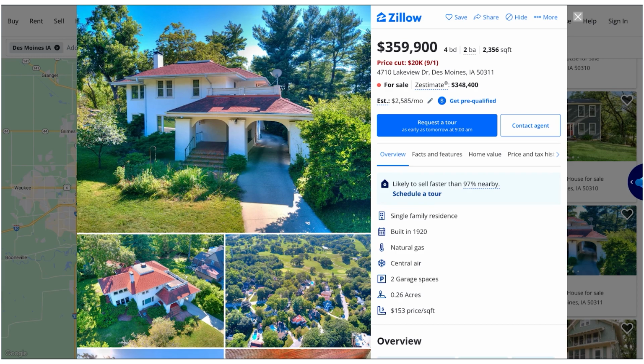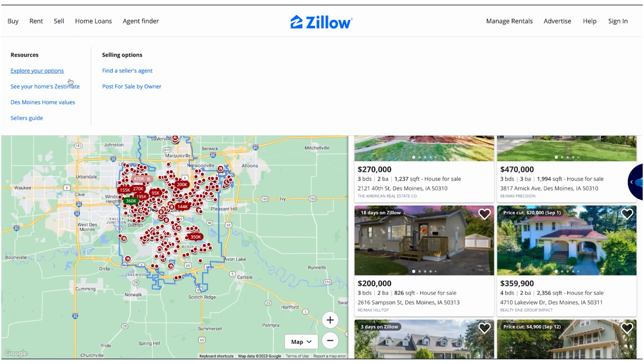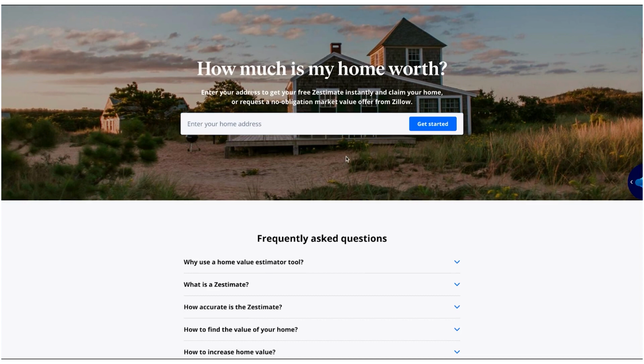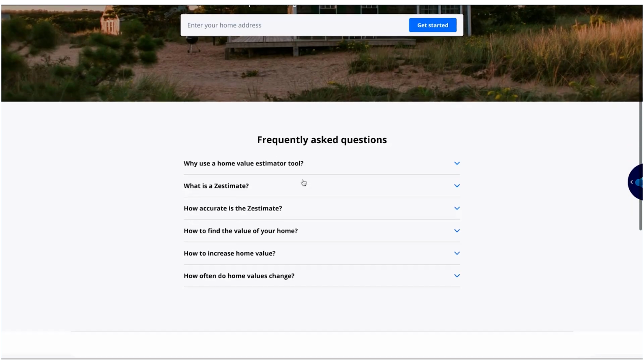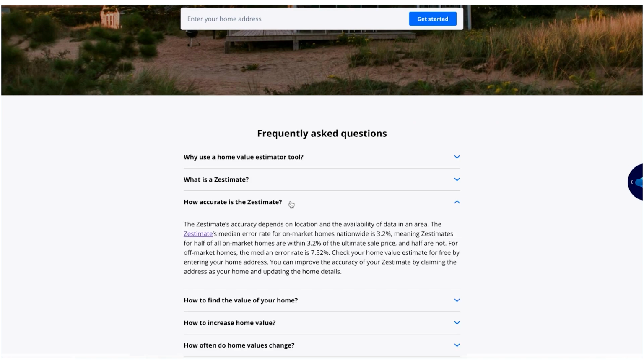So I want to go over Zestimate, and to go over this, you got to go to Sell and go see your home Zestimate. And this will kind of describe what Zestimate is. So you have all sorts of stuff. You can enter your address. It's got all these different features, but what I really want to go into is how accurate is this estimate?